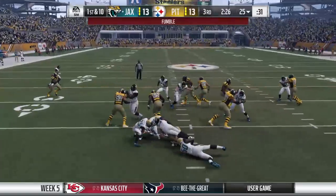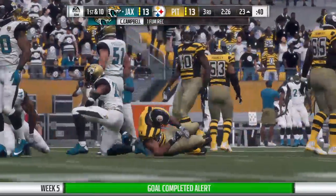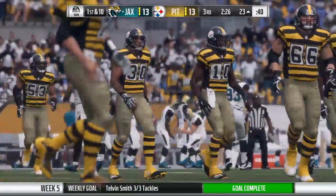The drive will start with Connor. No, bottled up. Fumble. It's out. It's loose. And did the Jaguars come up with it? They did. They may have the edge on the scoreboard, but that hasn't made them pass it, has it?